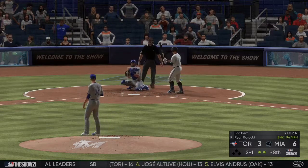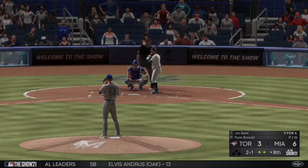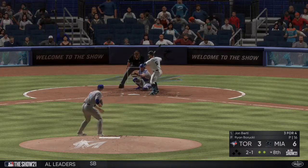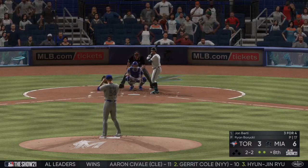A little bit outside. 2-1. I'm pretty surprised by the location on those last 3 pitches. The book on him is that he hits the away pitch pretty well, and he just saw 3 in a row out there. So does he go back out there again? No, Matt, I expect him to mix it up. Most catchers won't call for the same location over and over and over.